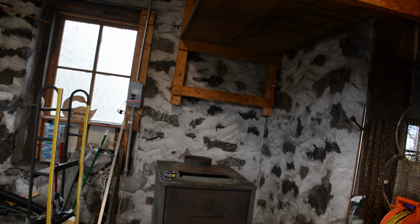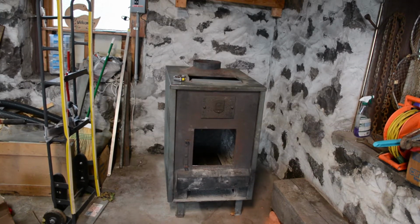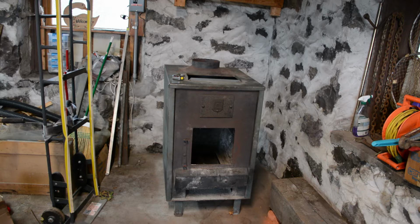So, here we are with this project. I'm waiting to find some chimney pipe. I want to do it to code so there's no questions asked. There's no problems. I don't want any problems. I know having things in a garage is kind of a no-no. But I'm not going to be storing gas in here. I'll store it next door in the lean-to where there's no heat. And I'll obviously keep things away from it. But I got to have some kind of heat out here.